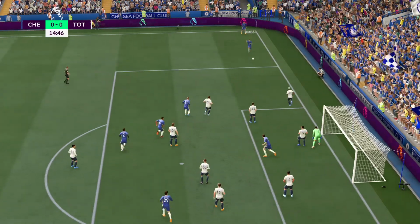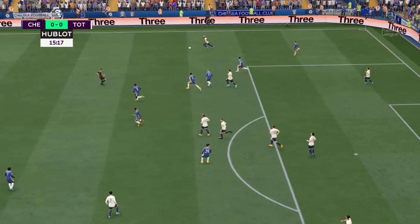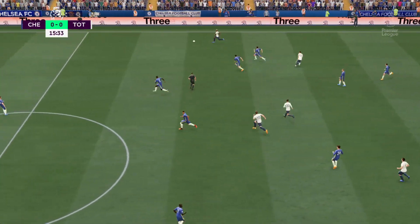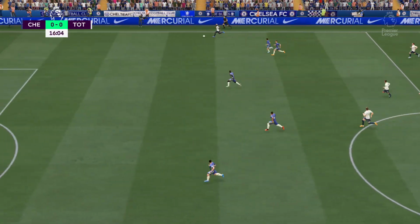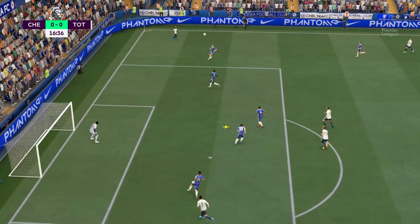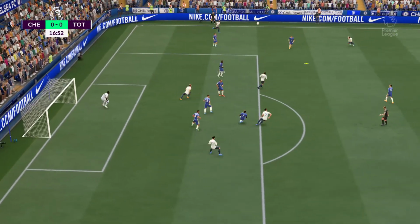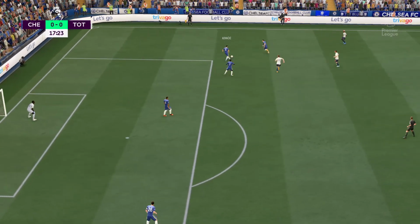And the short option preferred. Not much defensive cover there on the flank. And teammates to play it to. Well, the danger is still there. And I think the threat has been averted.